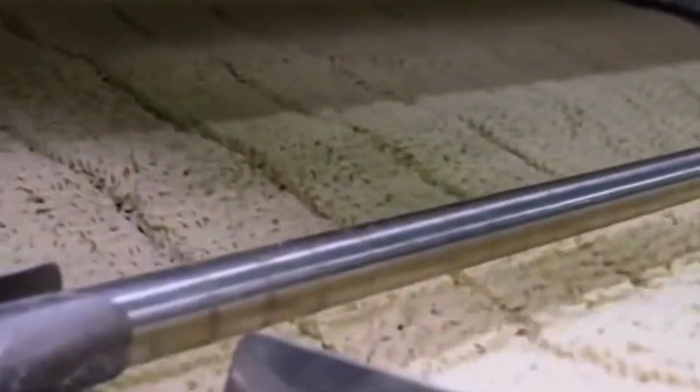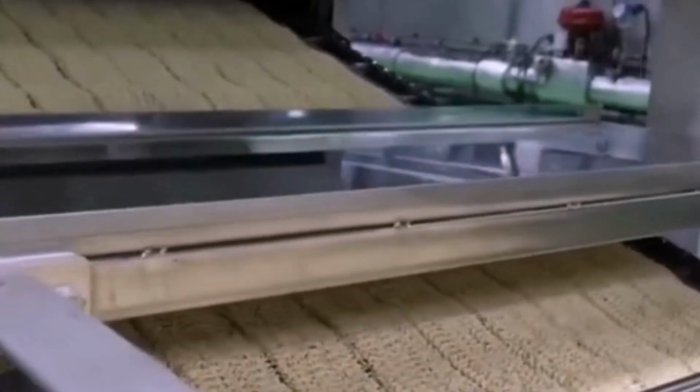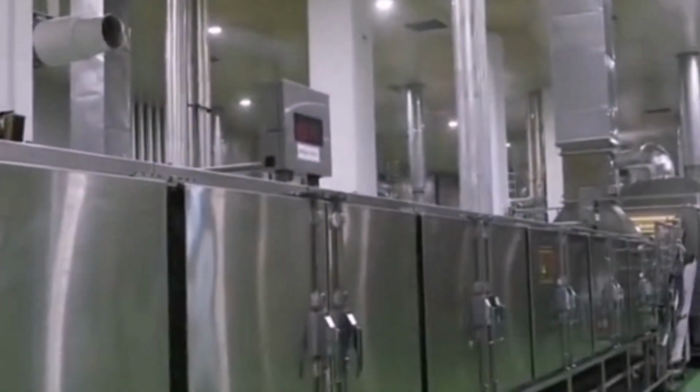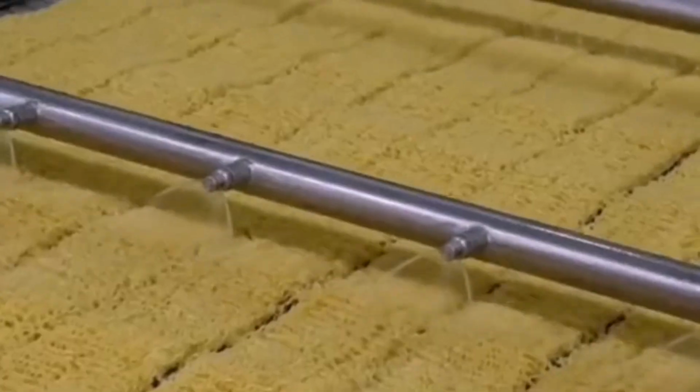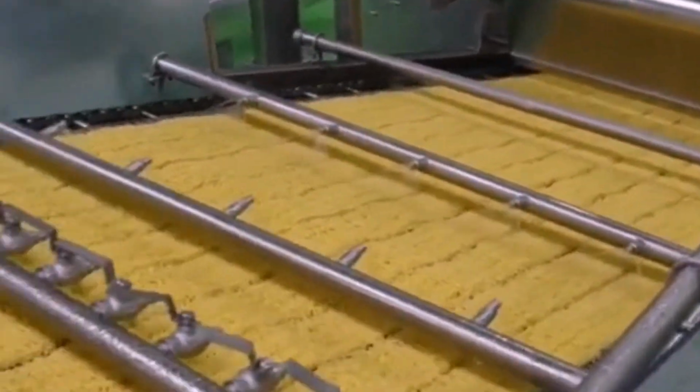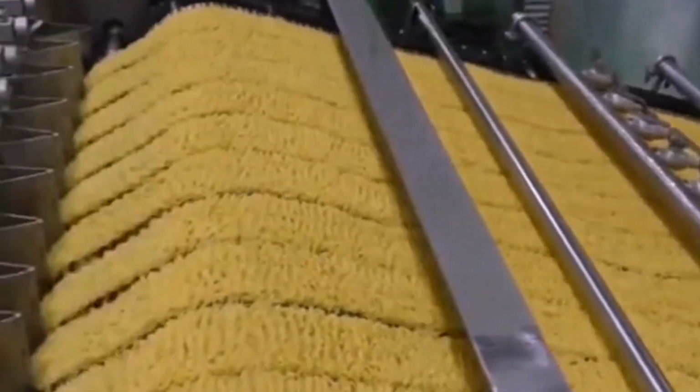Once the perfect dough is obtained, it goes through a series of rollers that flatten it, refining it to the desired thickness. The dough, which initially could be thicker than your arm, becomes a thin sheet thinner than rice paper. This process not only determines the final thickness of the noodles but also contributes to their unique texture.